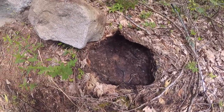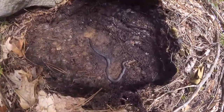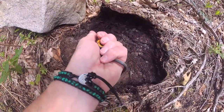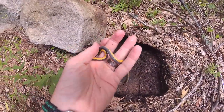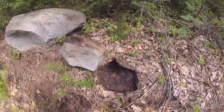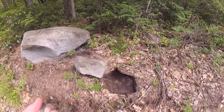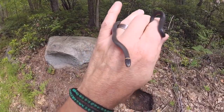So this is the third rock I flipped. This is no longer a bad day. Nice little ringneck. Cold. Let's flip this rock back and put him back. We got thousands of rocks. Good start.